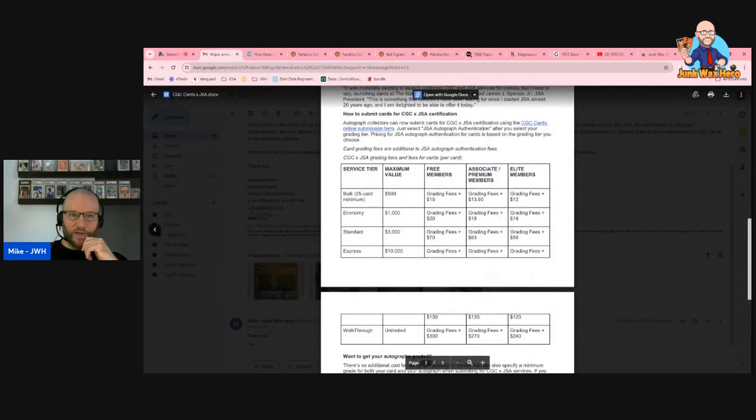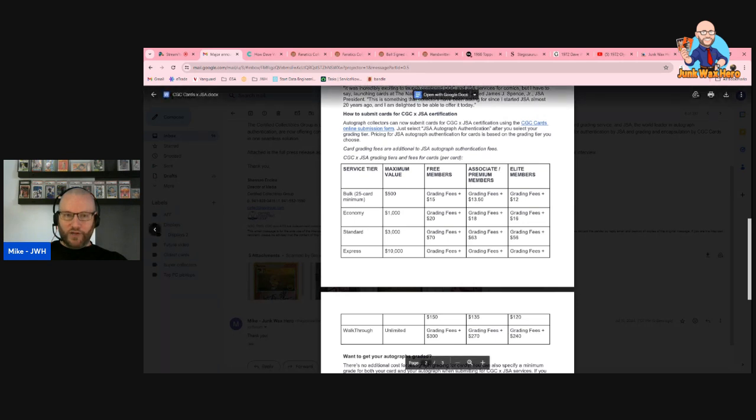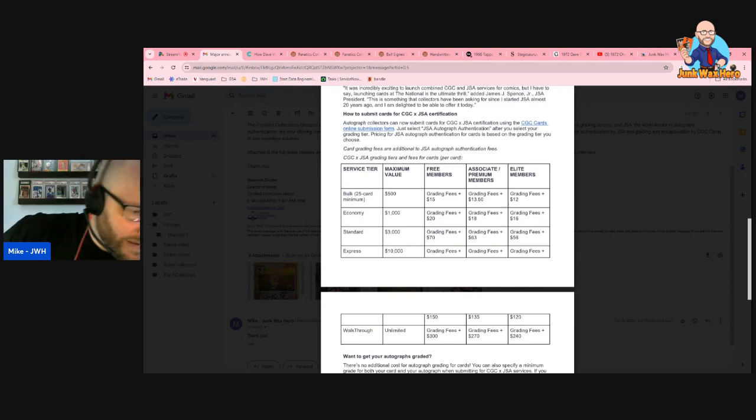All right, and then CGC is also getting into the autograph authentication market with slabbing JSA. They bought JSA and now they're going to encapsulate cards in slabs with autographs and grade. They sent me this information on it, and it's just not at an appealing price right now. It might be just because I talked to a friend. He said they're probably trying to see how much they get. Grading fees are, I think, like $15 a card, plus $15 for free members. And if you sign up for a membership, you can get it cheaper. But for me, you're talking 30-ish bucks for a maximum value of $500. And that's generally what I dabble in.